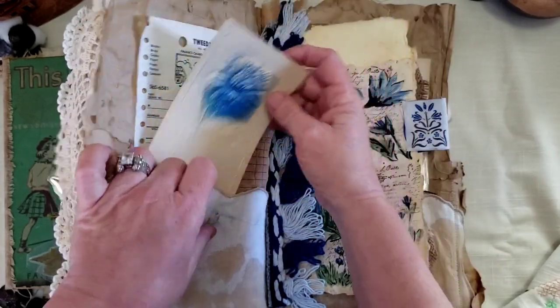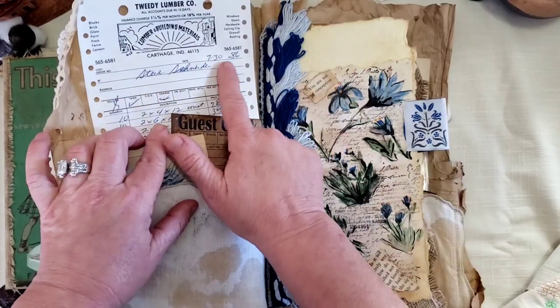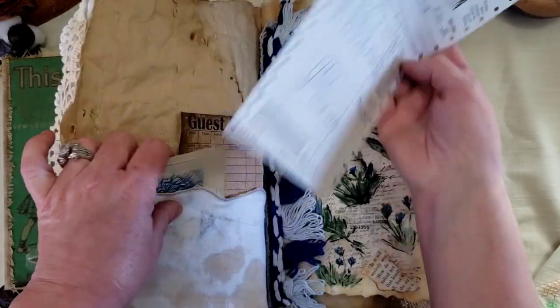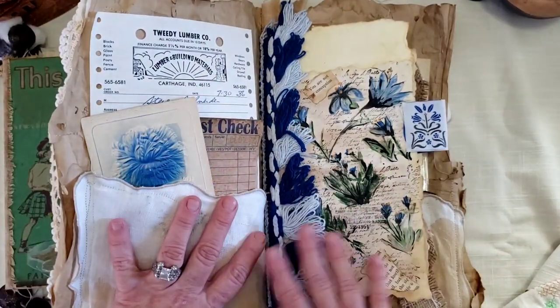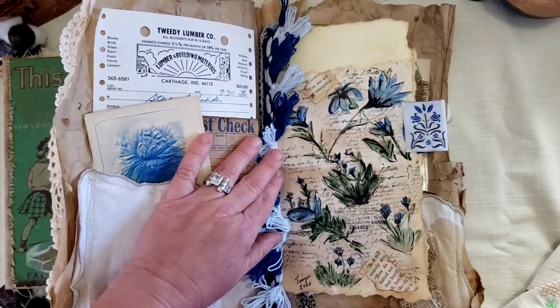And I thought that was really pretty there. And then this grungy guest check, and then this receipt from 1986. And that is slid in that pocket. And then because of all the blue here, I put the blue trim coming down the edge of this page.